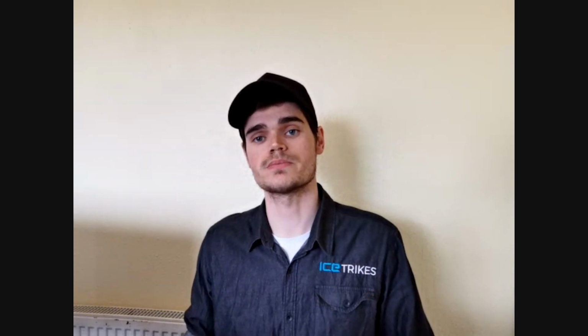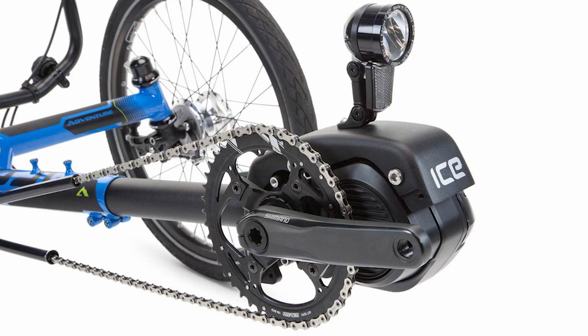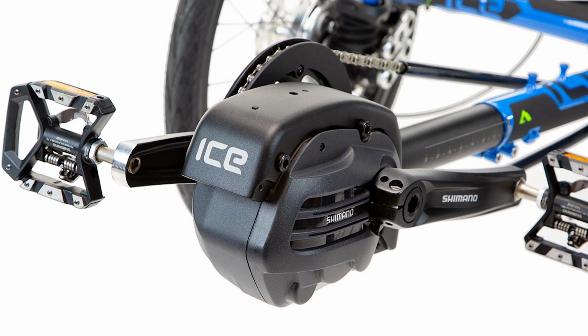So we offer 2 different models of the Shimano Steps motor, the E8000 and the E6100. The 8000 is a slightly more powerful motor, originally designed for mountain bikes, and the 6100 is slightly more efficient, designed for the trekking bike community, and that will give you the maximum range. The electric assists are available on all of our trikes except for the VTX and the Sprint X Race.